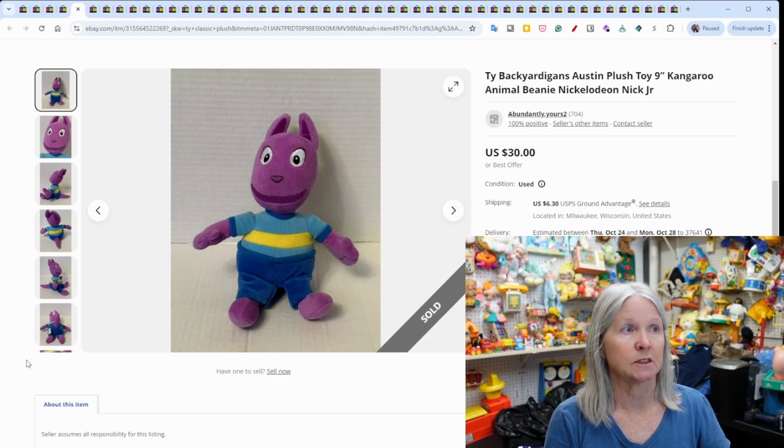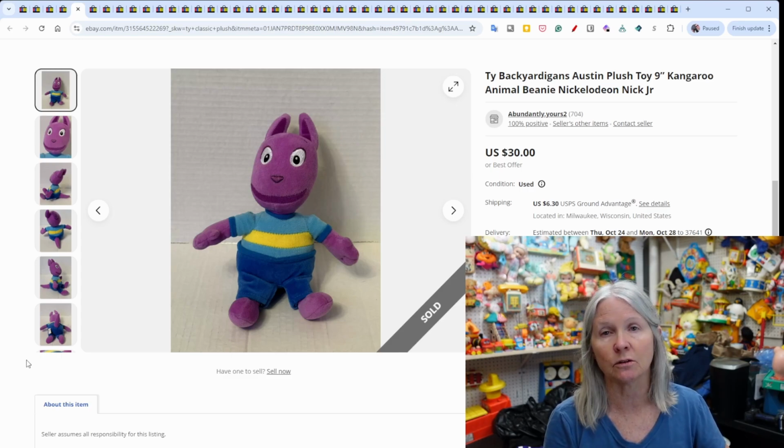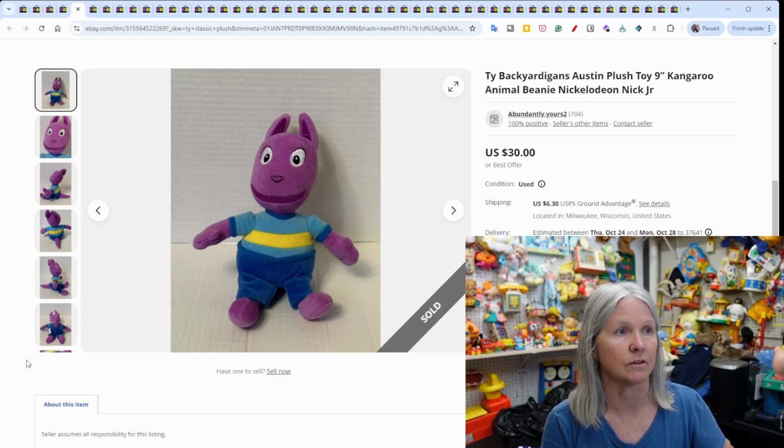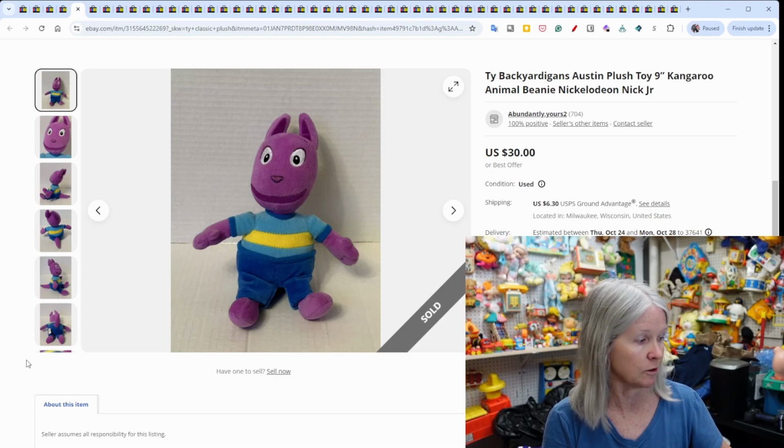One of the exceptions, Backyardigans. Now this seemed to be the highest single Backyardigan to be looking for. This is Austin, and he sold for $30. But I'm just going to tell you now, I do have the set of them also in this video.